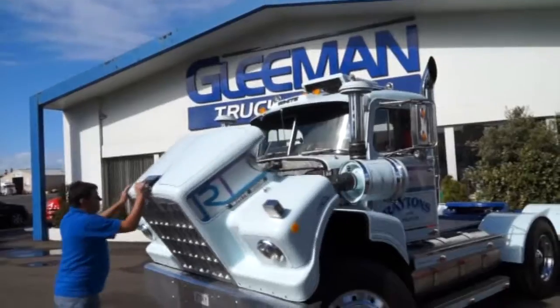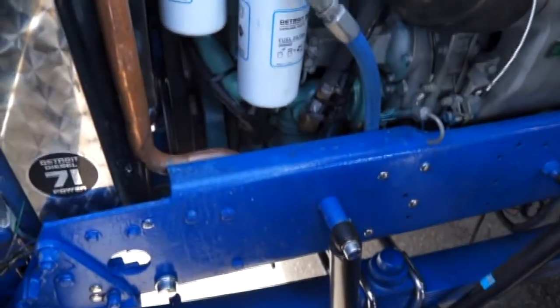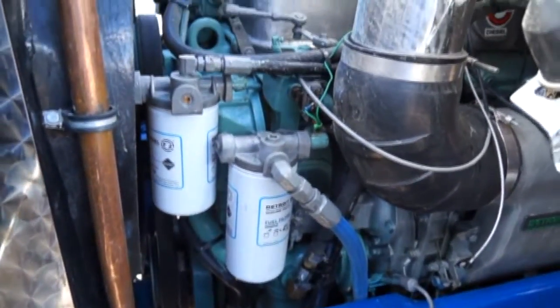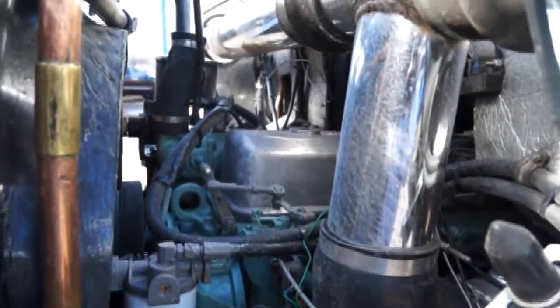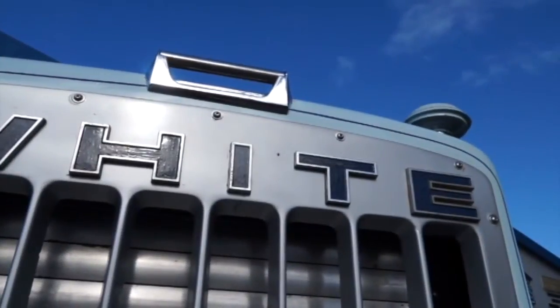Okay, let's reiterate again. It's a 1974 White. Tell us about the engine. It's a White 671 GM, 15-speed Road Ranger and 44 Rockwells. We've had it for 14 years. We had it as a yard truck for 13 years, and 12 months ago we decided on rebuilding it and putting it back out as a toy.